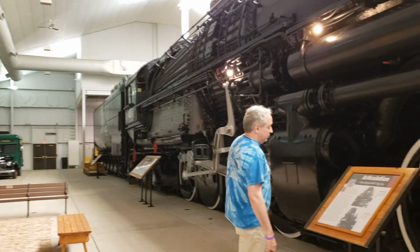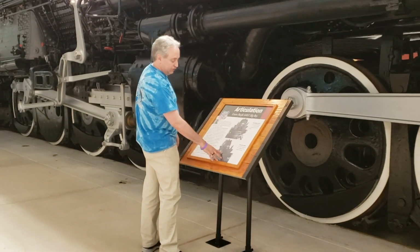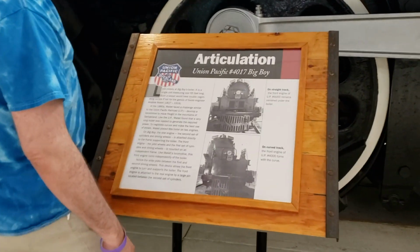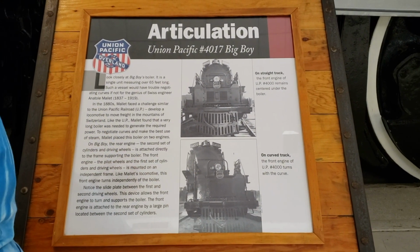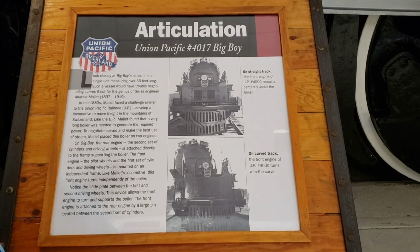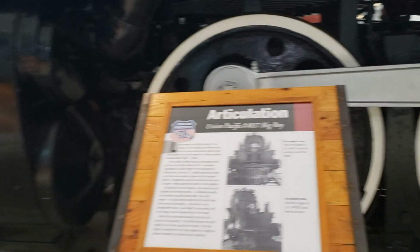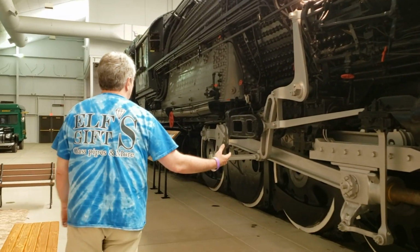They're so long that you have articulation of the big boys. As you can see over here is the best example for me to explain what actually happens. To go around a turn, it has to lean off to the side. That's basically the gist of it. To go around the other side, then it leans off the other way. And that's all adjusted on the fly while it's moving, hauling everything else that it hauls.